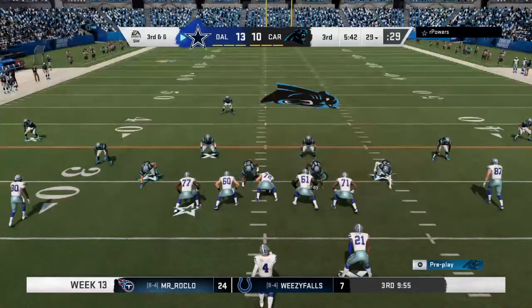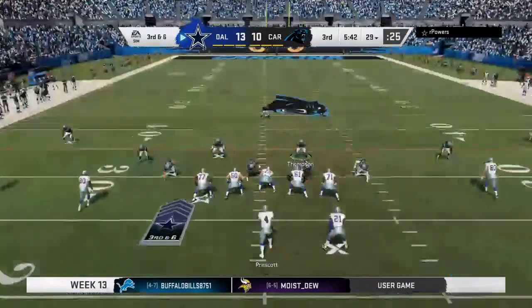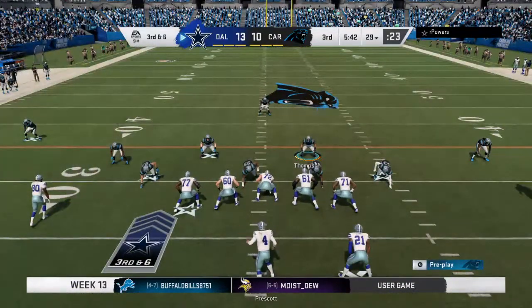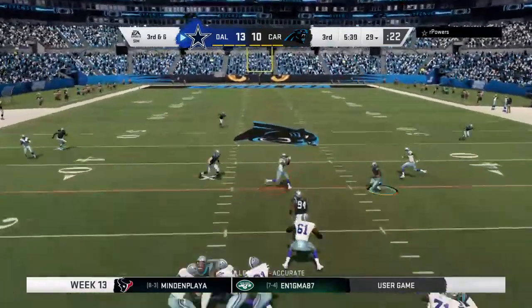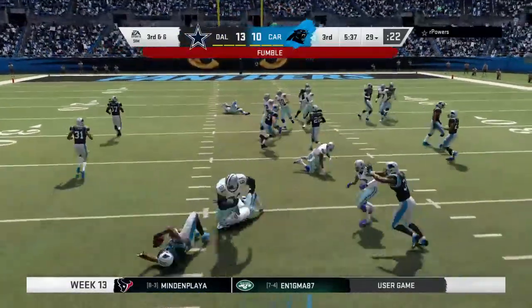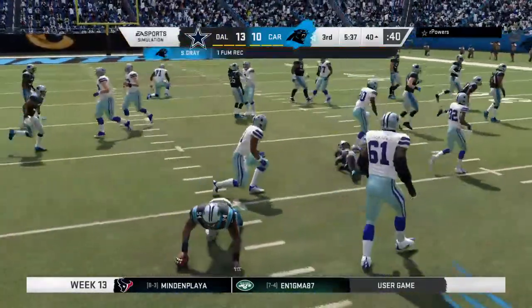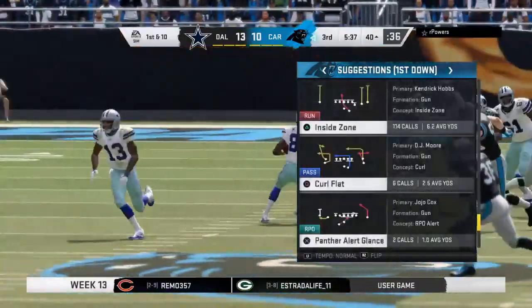So after the second down incompletion, they'll come up now against a 3rd and 6. Prescott from the gun. Over the middle, complete. It's McKinney. And he coughed it up. And it's picked up by the Panthers. And they are going to set up shop at the 40-yard line.